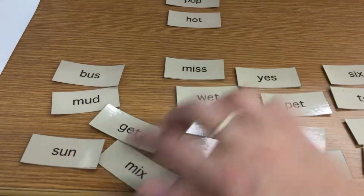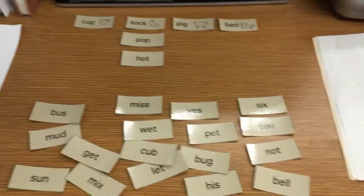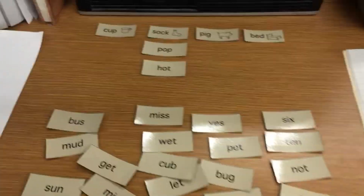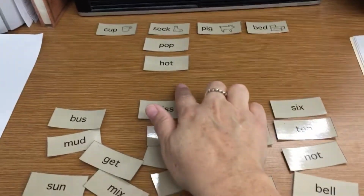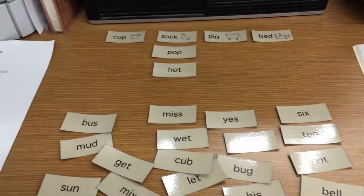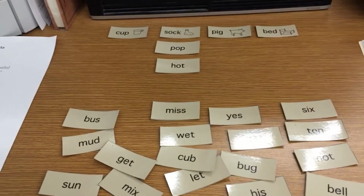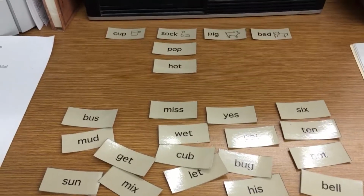So that's how you say all those words. If you need to practice any, go ahead and go back in the video and practice any words that you need to know how to say. Okay, now I want you to go ahead and sort them. I started sorting with pop and hot, but go ahead and finish sorting them and hit pause while you sort them and then come back and check your words on the video. So go ahead and hit pause now.